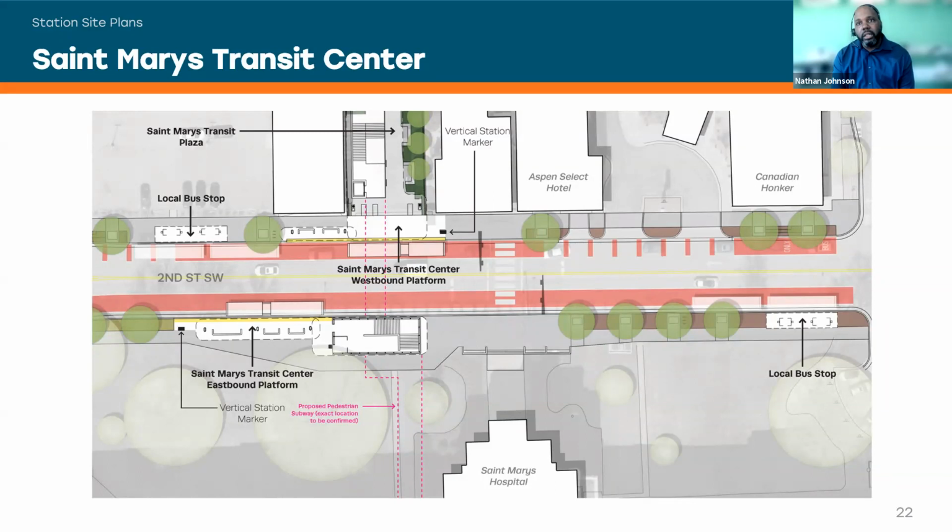One thing to mention, and Jarrett did mention this earlier, is that a significant portion of 2nd Street is going to be reconstructed, I believe between 18th and 11th. That is going to impact this location, where the street is going to be reconstructed to accommodate the transit line. In addition to the rapid transit line station locations, you'll see 2 local bus stop locations here. So this is going to be a great transfer point for anybody coming from other points in the community.